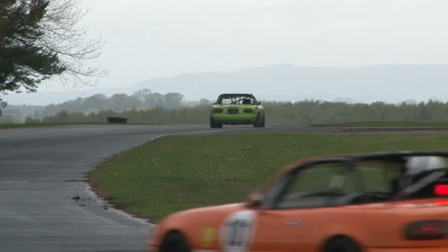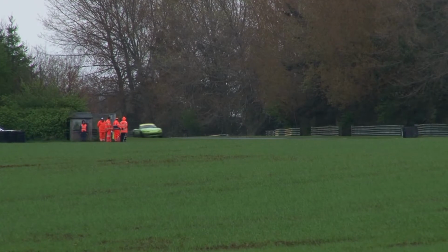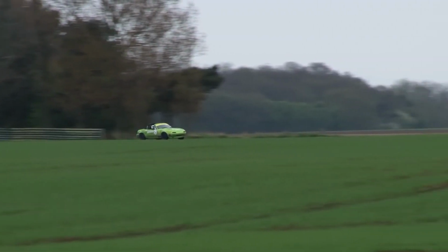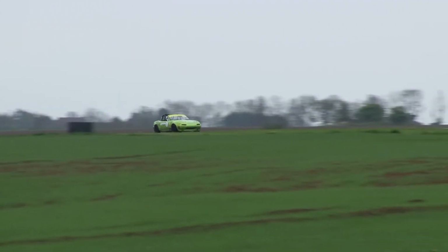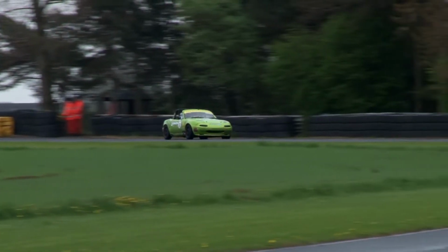Like to go away with a nice 102 points from this race to match the previous 2 which he had earlier on. Once in the dry, once in the wet, and looking like making it a double in the wet, and as I say, a triple for the whole weekend up here in Croft at Darlington.